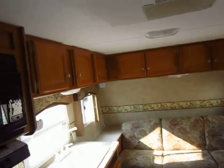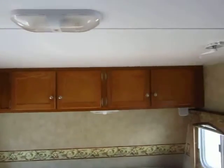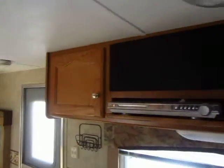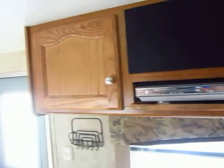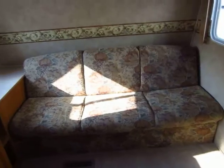What I do like is all the storage up here. This entire thing is like a halo of storage. You have a little break right there for a wall clock, and then it kicks right back in with more storage and an entertainment center over here. See, a big giant DVD system right there. That never hurt anybody's feelings. So the front sofa will jackknife down into a little sleeper.